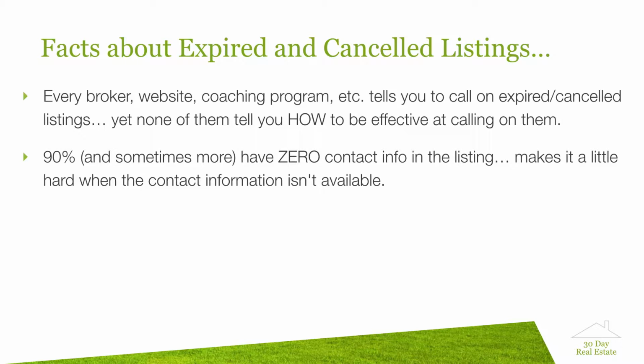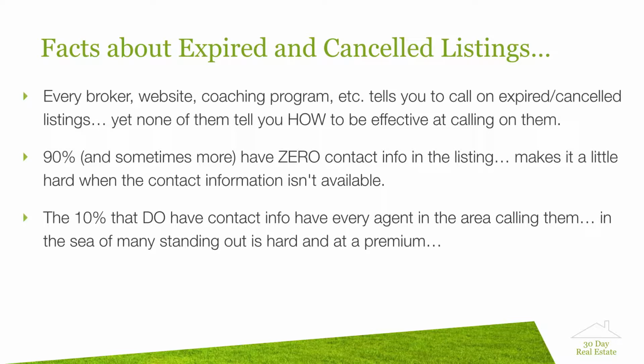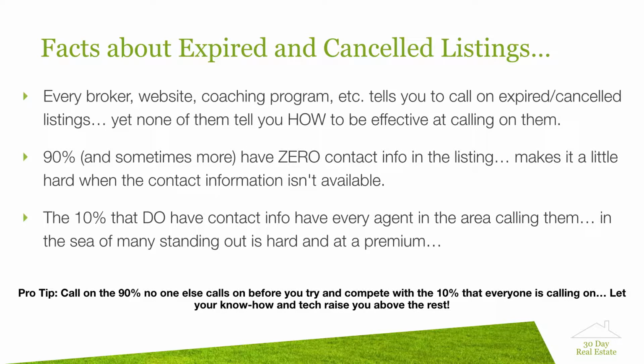90% have 0% of the contact info in there. It makes it hard when you can't contact the client because there's no information available. The 10% that actually do have the contact info have every agent in the area calling them. When I say every agent, I mean every productive agent. There's going to be a long line, so it's kind of hard to stand out in the sea of many when it comes at a premium to do that.